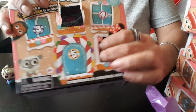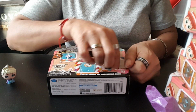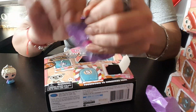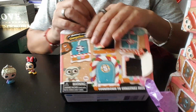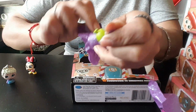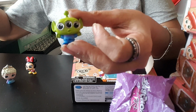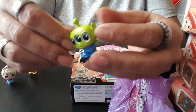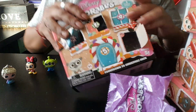Okay, number 2. Let's see. Look at this. Oh, we got a mini. Oh, welcome mini. Door number 3. Let's see. I got a little Martian. This is from Toy Story. This is the green alien. The 3-eyed green alien. You know my favorite number is number 3. Actually 33. 3 threes. Got it. And color is green. Can't go wrong.